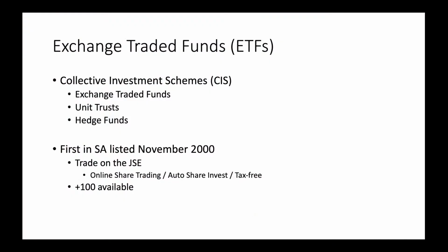So collective investment schemes, that is the overriding act, and it covers exchange-traded funds. It also covers unit trusts as well as hedge funds. And that puts in place the rules, the expectations for investors, and understanding what we can expect, what sort of permissions we'll have, and the like. So they're regulated. They're not some fly-by-night at all.